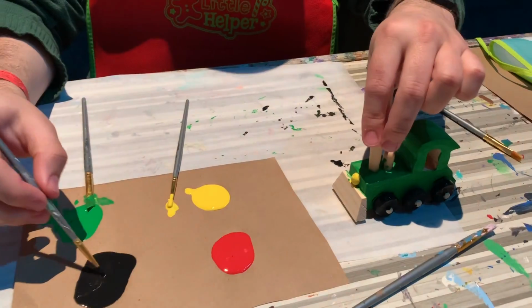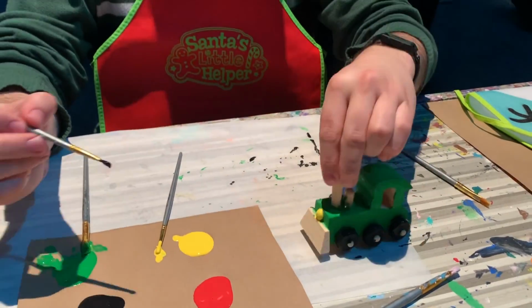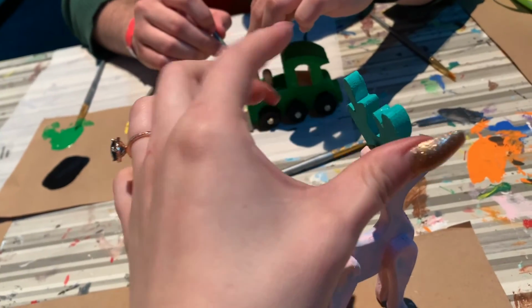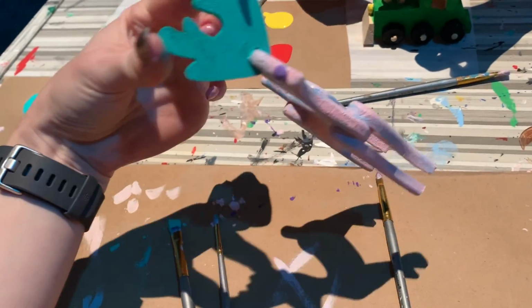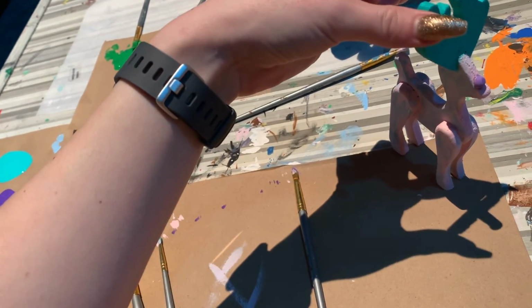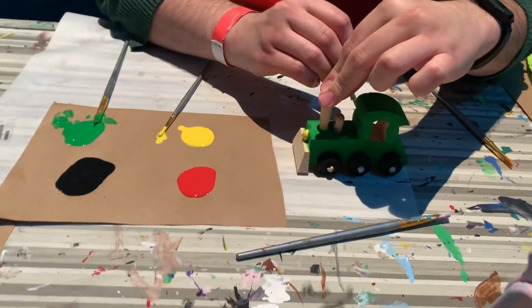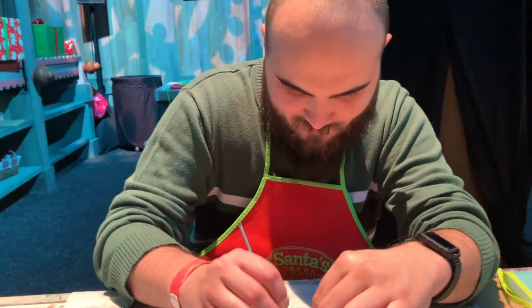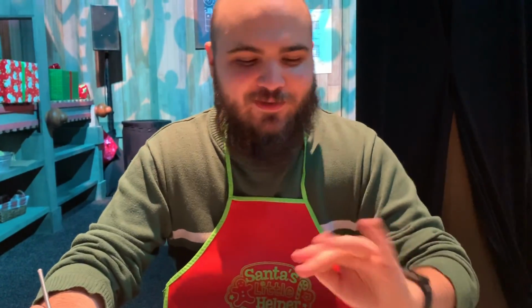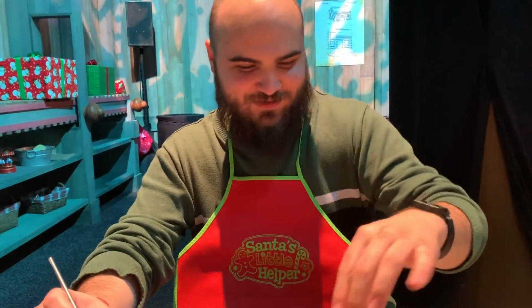You making a train? I'm trying very hard. It looks very good. Detail oriented. I made this deer. Hers cute. She's cute enough. She's trying her best. Excited for your train. Me too. You're working very hard. It's black wheels. Trying to cover it completely and not get black all over it.